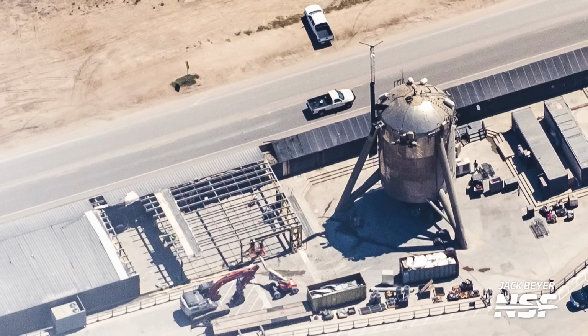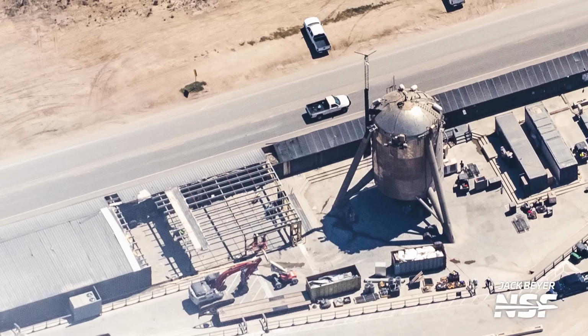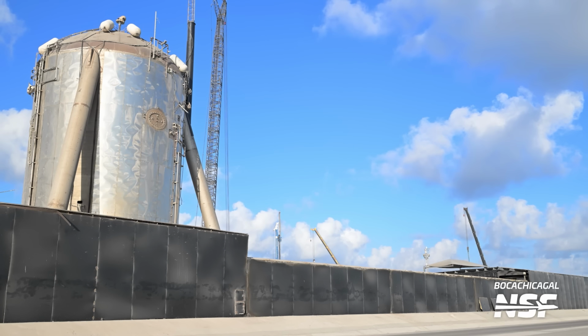Also near the tank farm is Starhopper, and while it hasn't seen much change ever since it got its fancy new weather tower, the building that was next to it is being dismantled. The wall right where this building is located is also being taken down. It wouldn't be all that surprising if SpaceX moves the main entrance to the launch site to this new location, as the previous one is about to be blocked by more tanks at the tank farm.